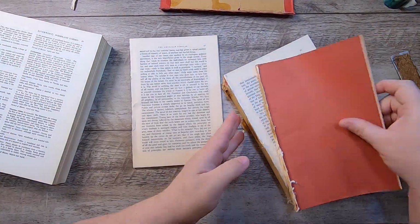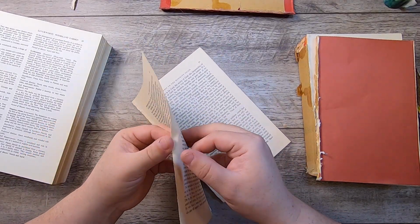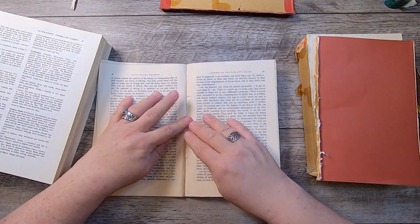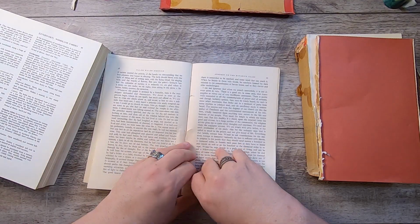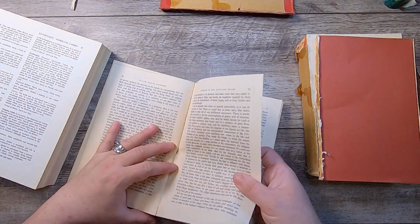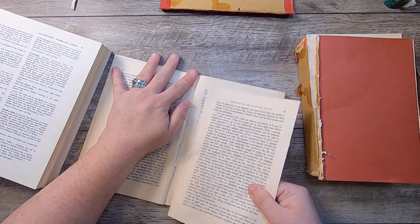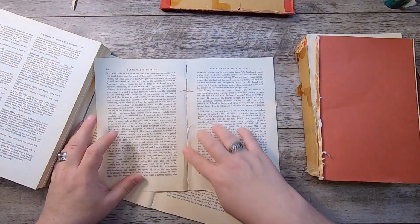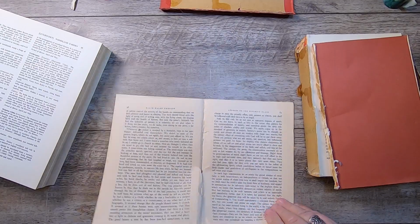Okay, let's take a look and see. I think each page probably is separate. And the way that we'll see that is if we go to the center, yeah, there's no threads. So some of these, like if it's right in the center, I'll be able to keep them together, but I don't think I will. I don't think I really care, to be honest.